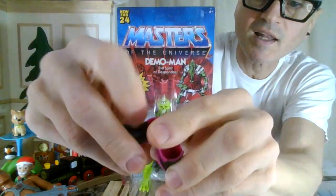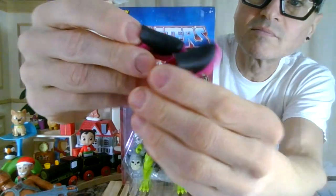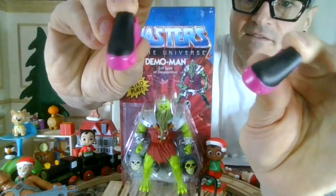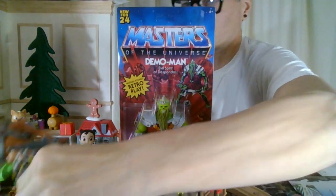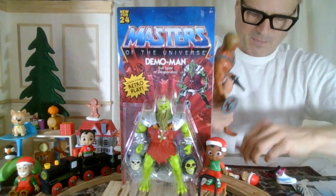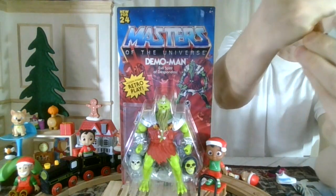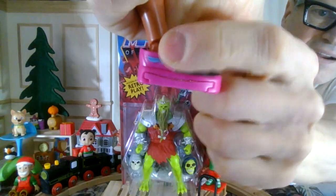And then these are the shoes. So a little blue embellishment on these, I guess, the colors are purple and black, kind of Vans style skater shoes. And let's put those on He-Man. I mean Big Jeff. See his feet slide in there nicely. It's the elastic part right there.